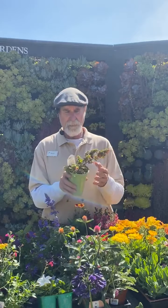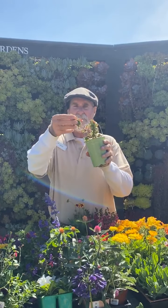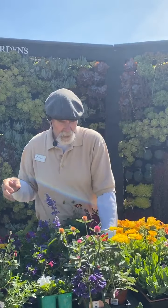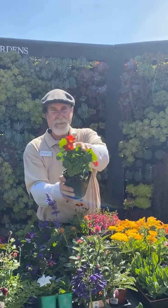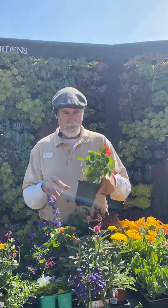Another good one for the hummingbirds is your Cuphea, the little cigar plant. I love the nasturtiums. This one is called Black Velvet. It's a really deep, sort of burnt orange. That's a good one for heat. It's more of a ground cover trailer.